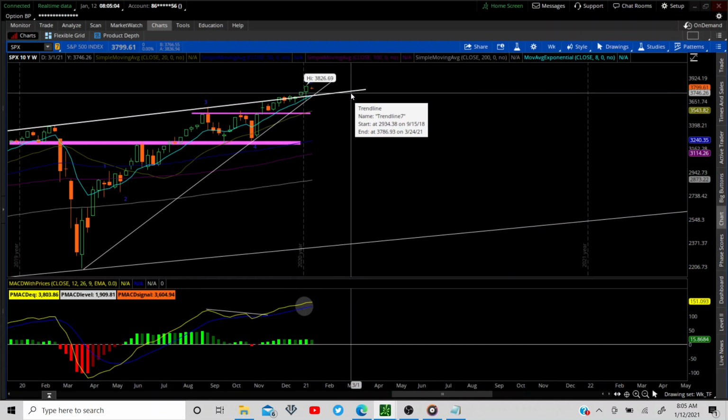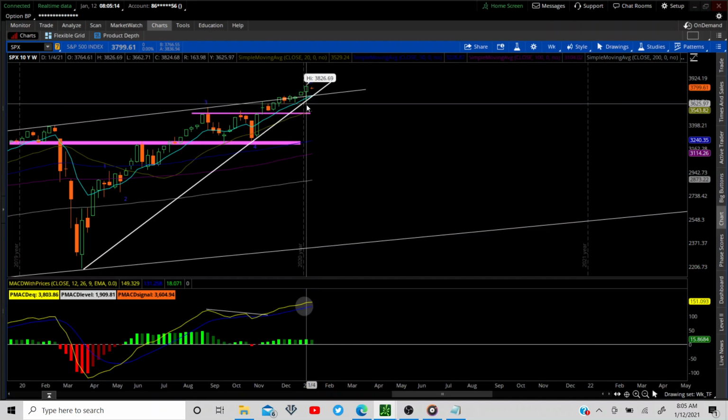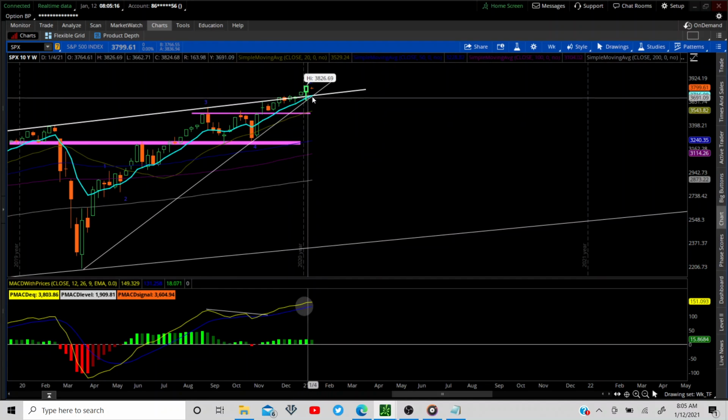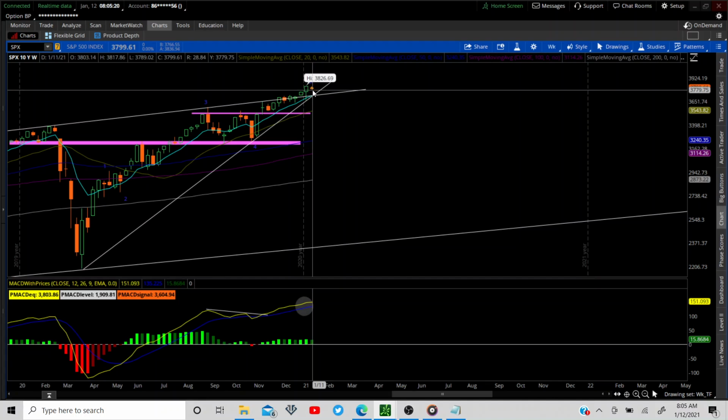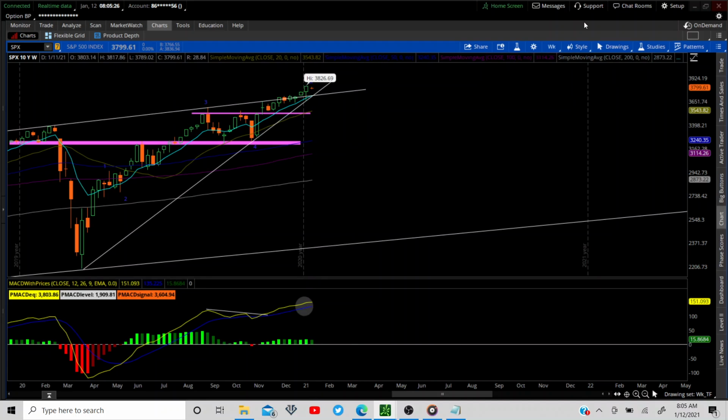I always forget the name of these. It's support now, but it's an upward pivot, some sort of pivot. Can't remember. It's so funny. Ascending pivot. But so we are working an inside week. You see this candle here, that very tight range. I don't expect that to last much longer.